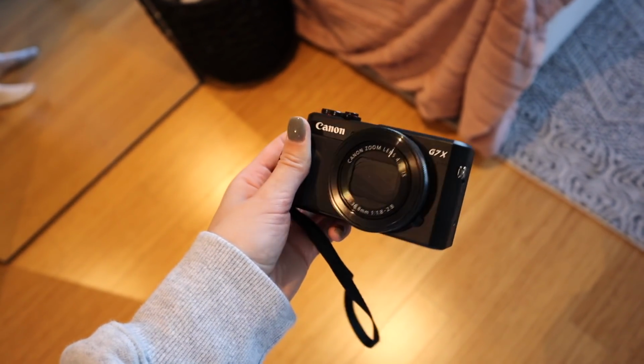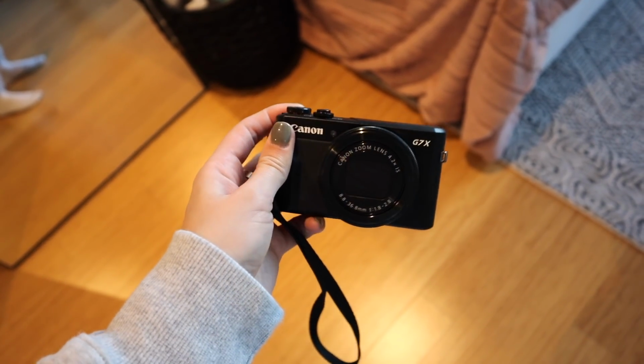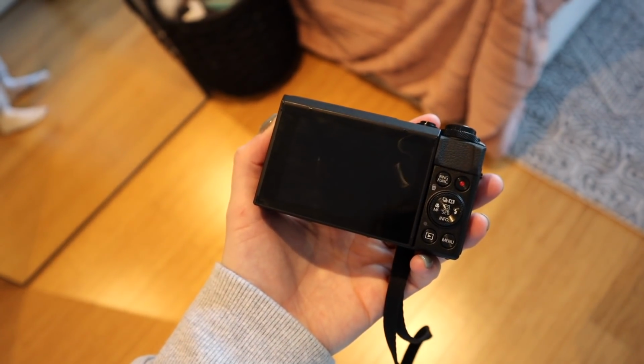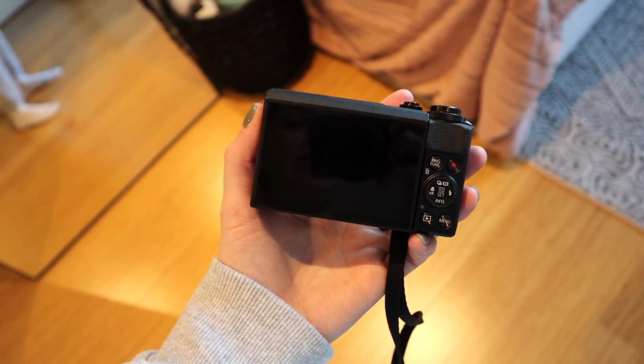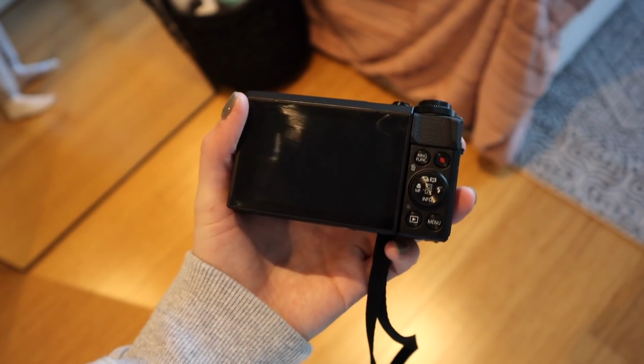This is the camera that I've been using for the past 3 years. It's like the OG vlog camera. It's super popular for a reason. Here's what the back looks like. It's basically just super easy to use. I am not a pro when it comes to cameras and tech stuff.